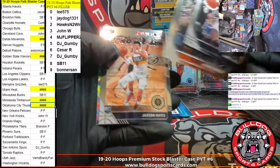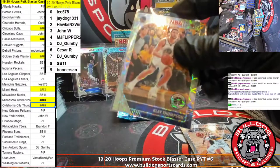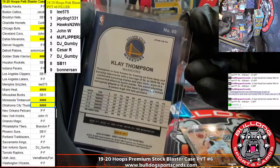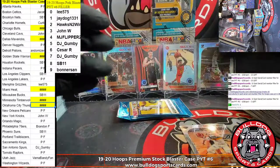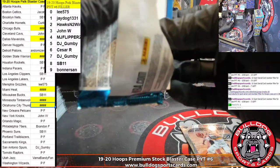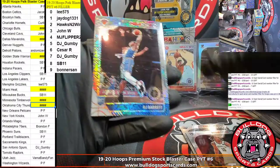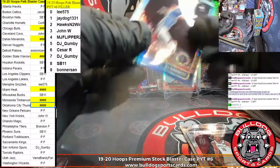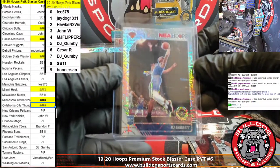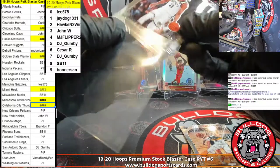LeVert, Booker, a Hayes, and a Scope Clay. Those are going to the zero spot. Rivers, Middleton, a Claxton, and a RJ Mojo. So the Knicks have themselves a really nice break. John W. picked himself some nice teams in this one. A silver and a mojo RJ.